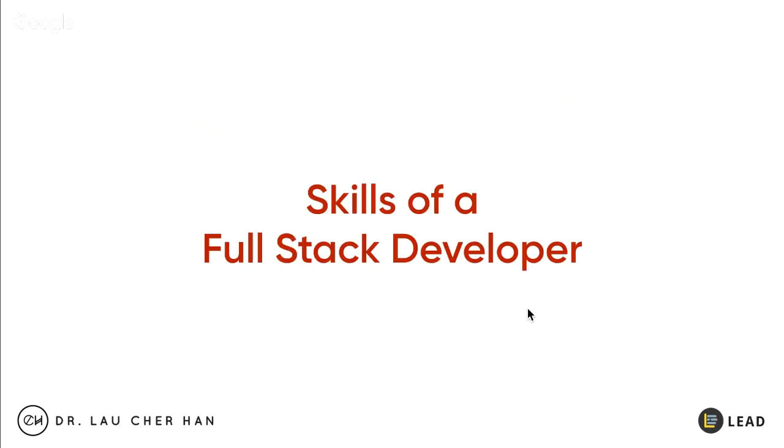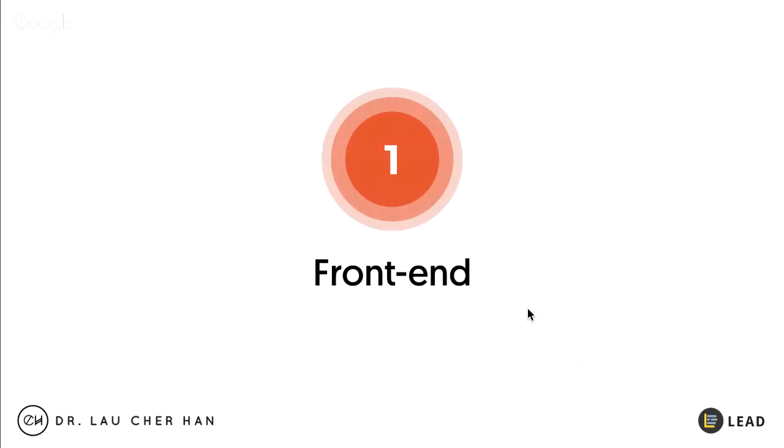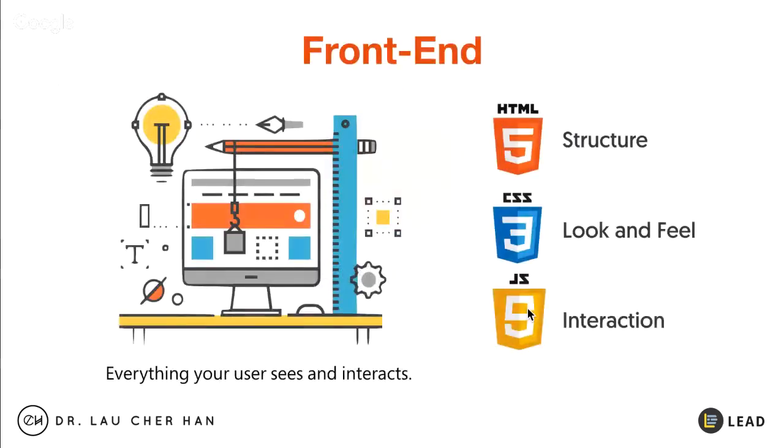Okay. So if you were to become a full stack developer, what are the skills that you need? So number one, you need front end development skills. Okay, this is what you need. And basically, when we talk about front end, this is what it means. Front end stands for everything your user sees and interacts with. Because in all websites, right? Basically, front end is like your shop front. So everything that users are going to see is considered the front end. So the things that they see and then the things that they interact with.